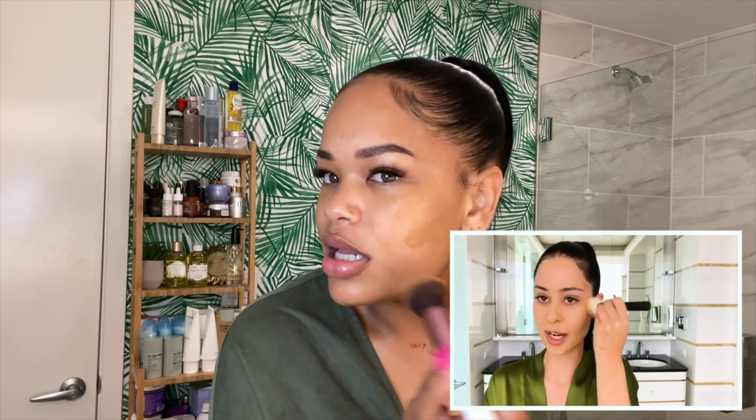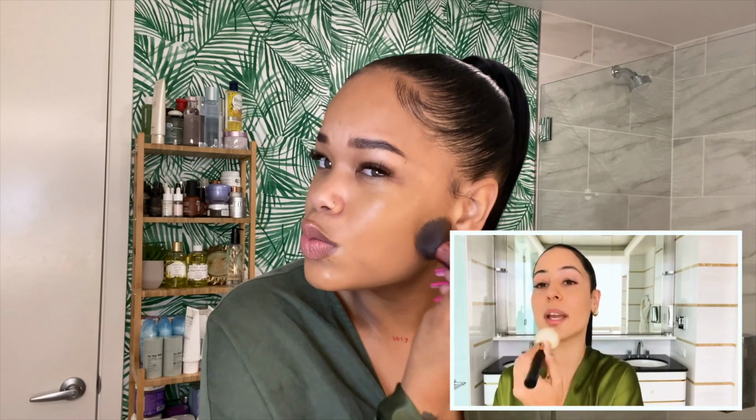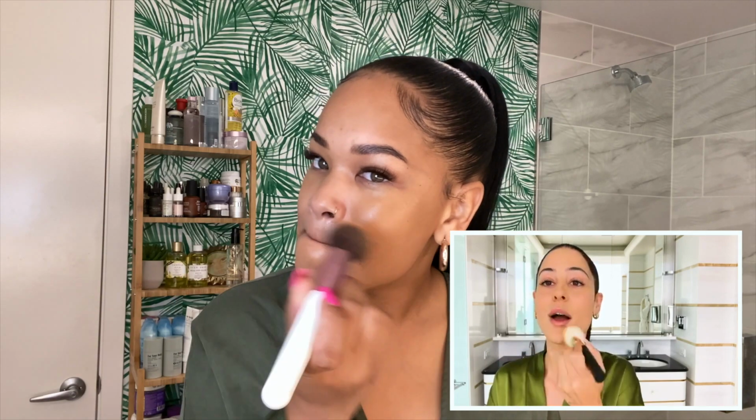And she applied that with a fluffy brush. So she wants light coverage. So, I mean, that looks really good. She just applied that with a fluffy brush all over her face. She does not use a sponge at all.